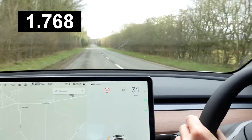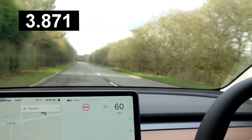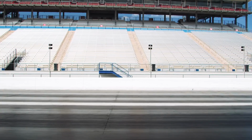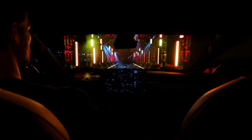Woo! Hold on. Oh, that noise is unreal. That is good. So the fact that this is twice as fast is too fast, to be honest with you. I'm happy with how fast my car is. I would absolutely love to test drive one of these and actually experience what 1.99 0 to 60 feels like. But I wouldn't be bothered about my car going that fast because I don't need my car to go any faster than it already does.